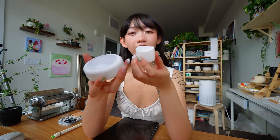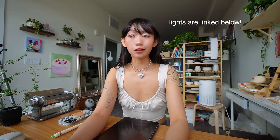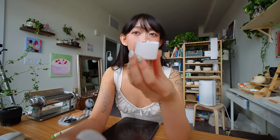I went ahead and bought these two different types of LED lights off of Amazon, because according to folks on Reddit, you really don't want to use actual light bulbs for polymer clay. It might get too hot. So obviously a real candlelight is a no as well, but an LED candlelight might just be the thing. This one was super cheap. It came in a pack of 12.